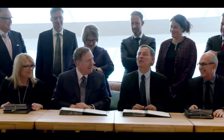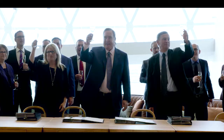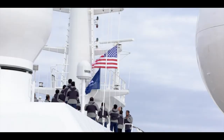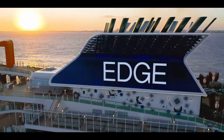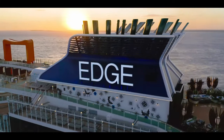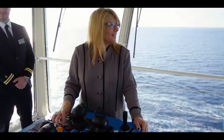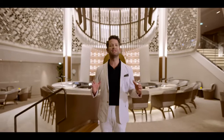October 31st, 2018 was a moment of pride for Celebrity Cruises as the ownership of Edge was officially handed over. Great day. The momentous occasion was celebrated at the shipyard with the ceremonial raising of the flags over the bow. Coming in. This is the home stretch. There we go. After 4 years of dedicated and passionate hard work, Celebrity Edge is finally here.